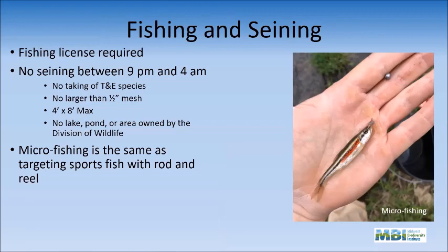No taking of threatened or endangered species. Your mesh has to be smaller than a half inch. Your seine can't be very large, 4 feet by 8 feet. And you are not allowed to seine in ponds, lakes, or areas owned by the Division of Wildlife. And also, if you are going to be seining, you do need a fishing license. You can't just go out there because you have a net. That is the same for microfishing. If you've got a line and a pole, you've got to have your permit.